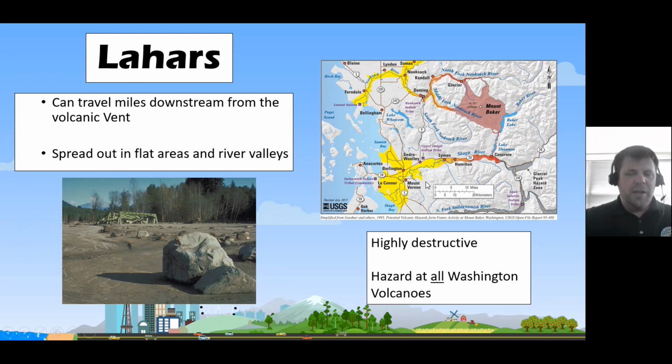Yeah, so they can travel pretty quickly, especially on steep slopes. But when they reach these flat areas and river valleys, they can spread out. They're still highly destructive and dangerous in those cases. The most important thing to know about lahars is how you're going to get alerted and how you're going to evacuate to high ground when they occur, because that is the only way to guarantee you're going to be safe. They can easily wipe out buildings. You may not return to a home, to cars and things that could be buried by this lahar, but you can be safe if you get out of the way. That's the most important part.